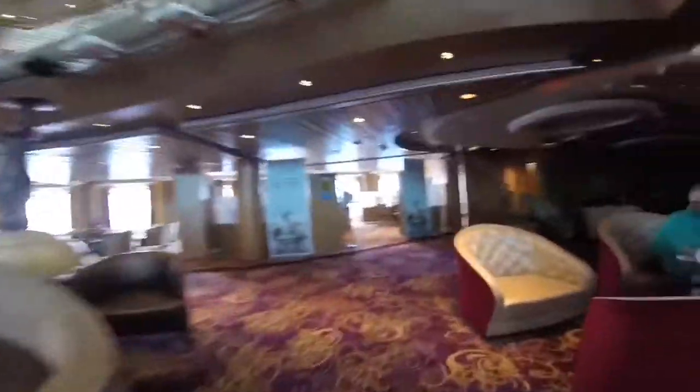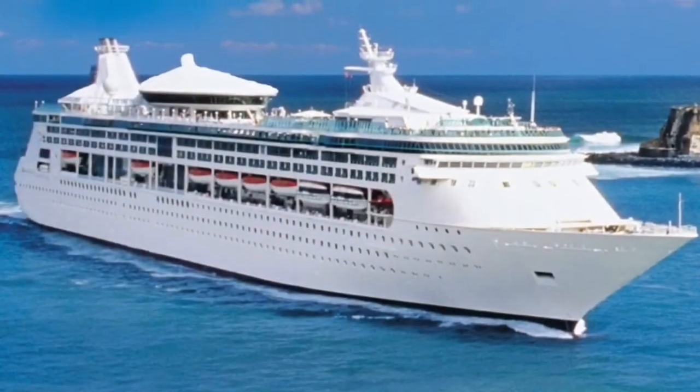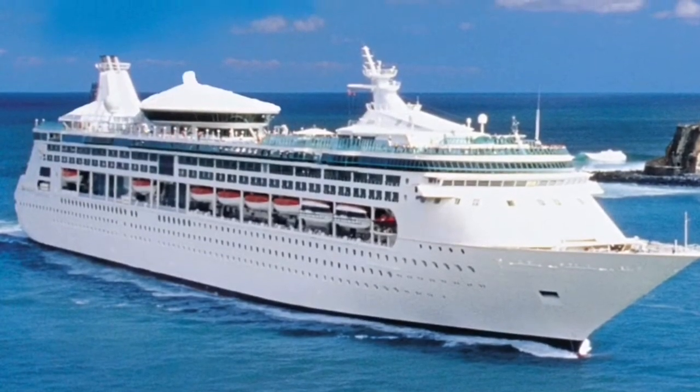And now more at the front of the ship is just more staterooms, so I'm not going to cover that. Decks 3 and 2 are also staterooms, so I'm not going to cover that either.